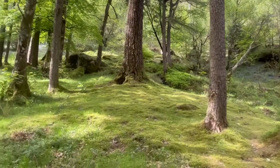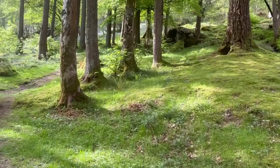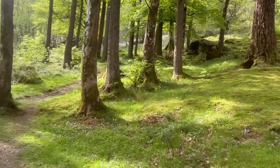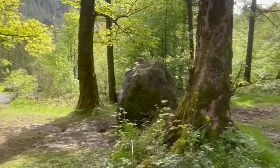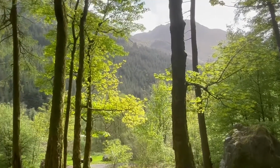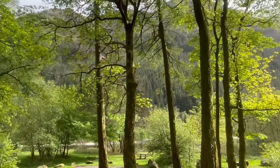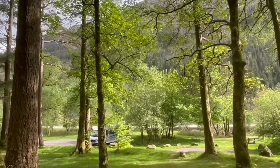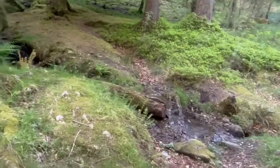Massive rocks just randomly placed. They fell down. Magically placed. Makes it feel quite mystical. You can probably hear the road, but that'll quieten down soon enough. It's currently 4 o'clock in the afternoon, and obviously people are headed in and out and home for tea. You can see Piney Bear down there, and a bit of a better view of the stream.